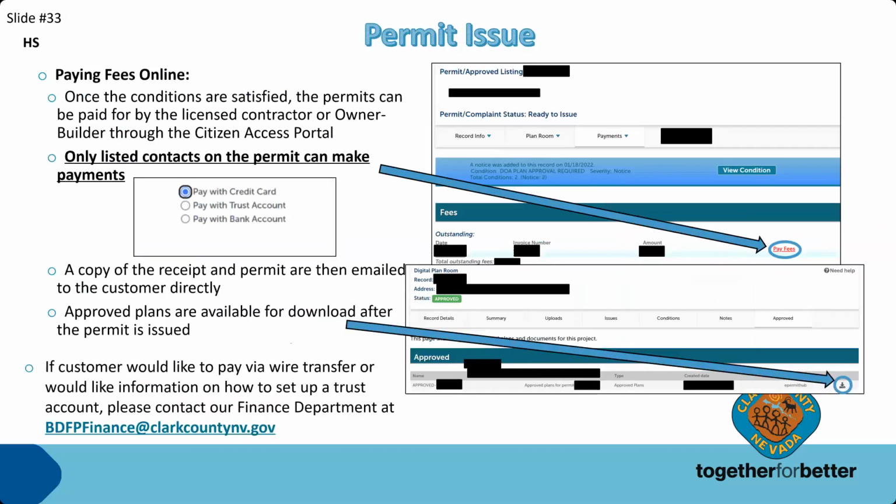Once the conditions are satisfied, the permits can be paid for by the licensed contractor or the owner builder through the Citizen Access Portal. Only listed contacts on the permit can make payments. A copy of the receipt and permit are emailed to the customer directly. Approved plans are available for download after the permit is issued.